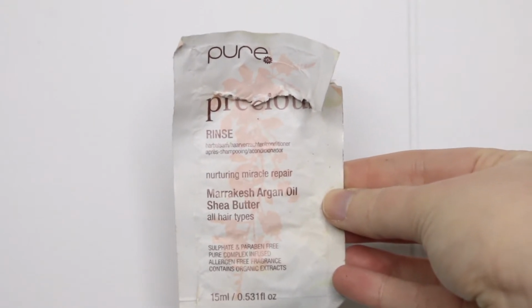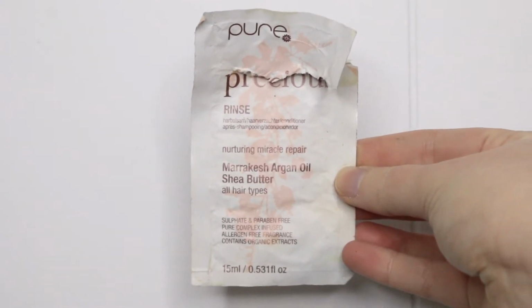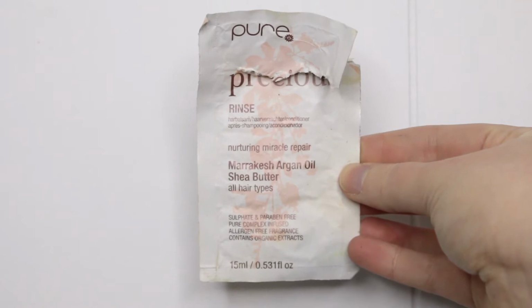I really liked the smell of this. It smelled quite pineapple-y citrus to me, so I really liked that, but I've tried this before and I didn't like it, and I still don't like it, so that's a miss for me.